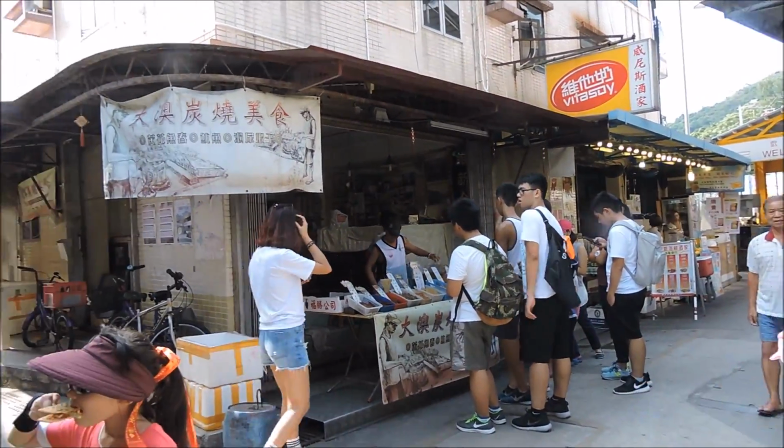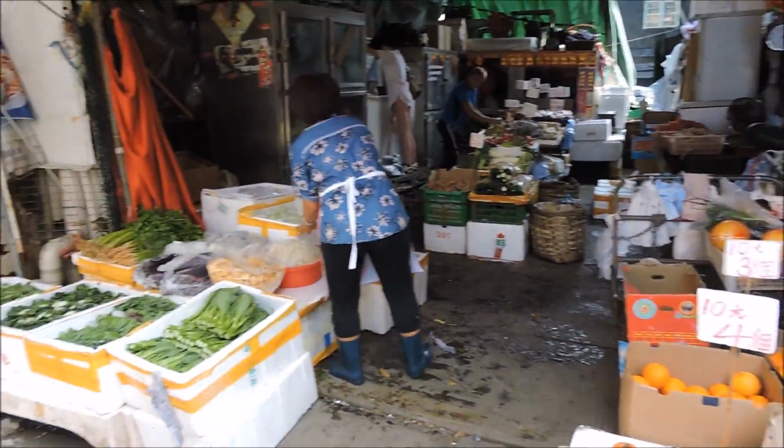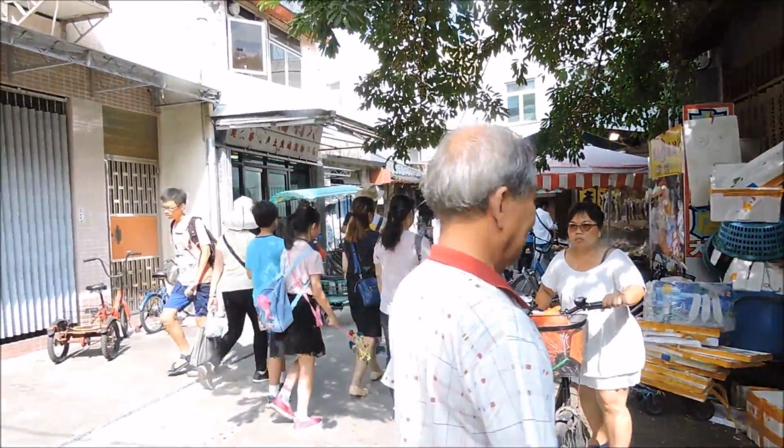We are in Tai O Fishing Village. A lot of markets and stalls.